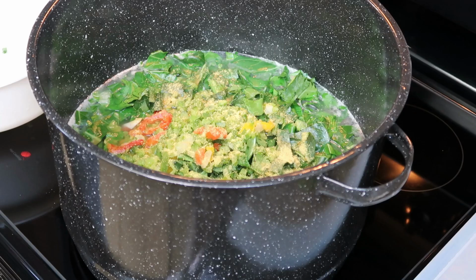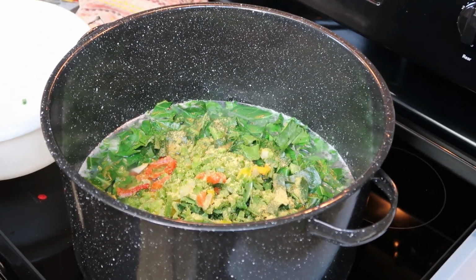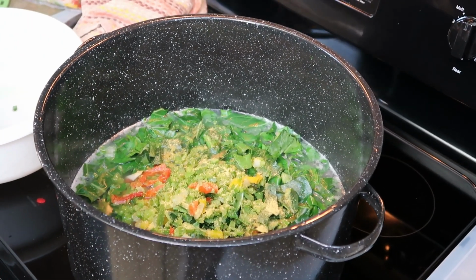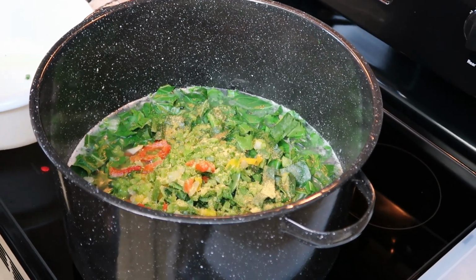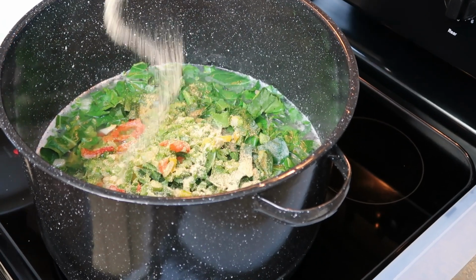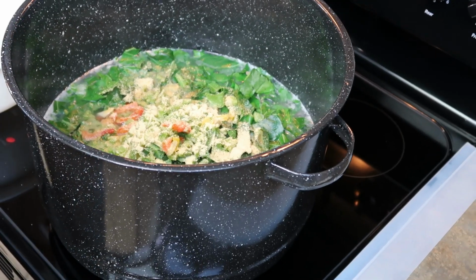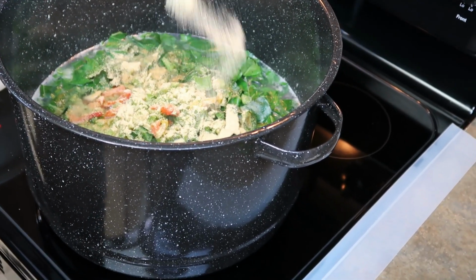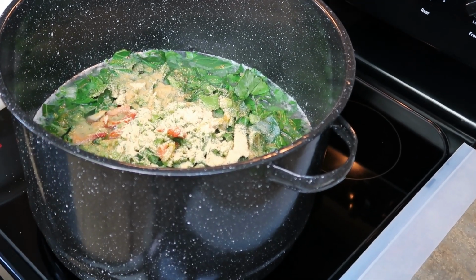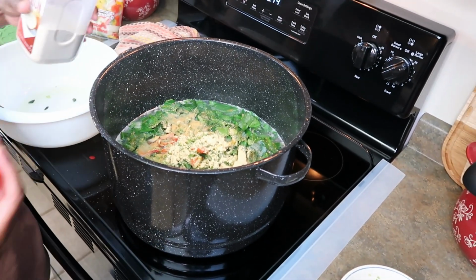And these are my go-to seasonings. Some garlic powder as well. Can't even open the thing, so I'm just gonna season to taste. You don't have to use as much as I'm using. I have a big pot, a large pot. And I will be tasting and seasoning throughout the cooking process. Onion powder.